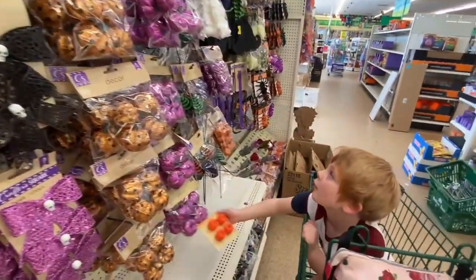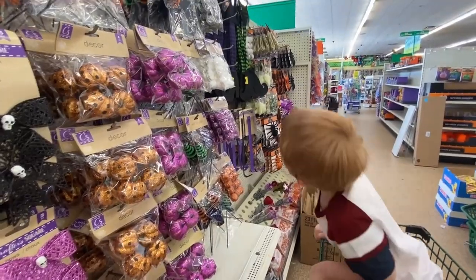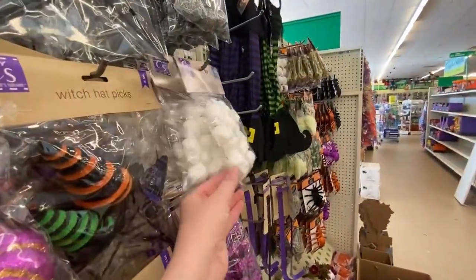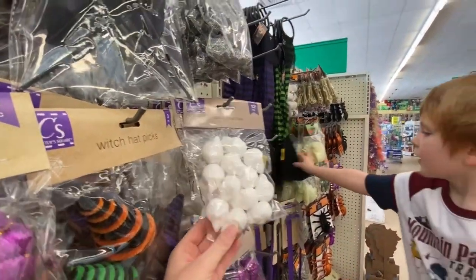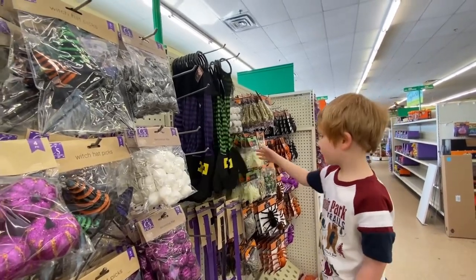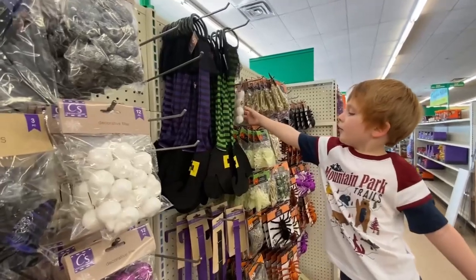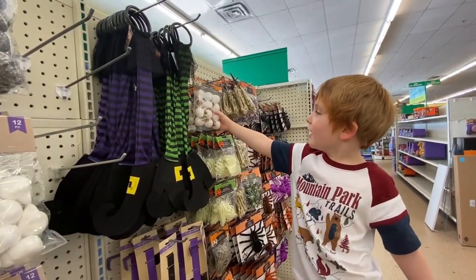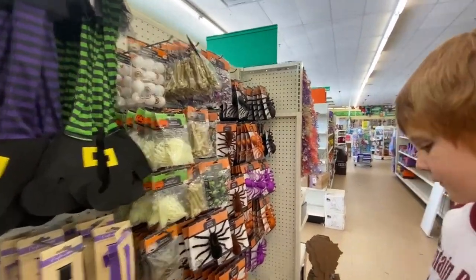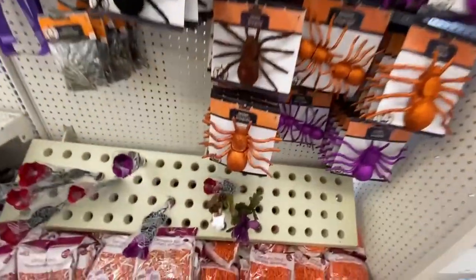It has eight arms, Mommy. Four little pumpkins. What do you see? These are the boots, right? Yeah, they're witches' feet. Wow, that's eyeballs. Look at all the spiders. Whoa. And there's these.